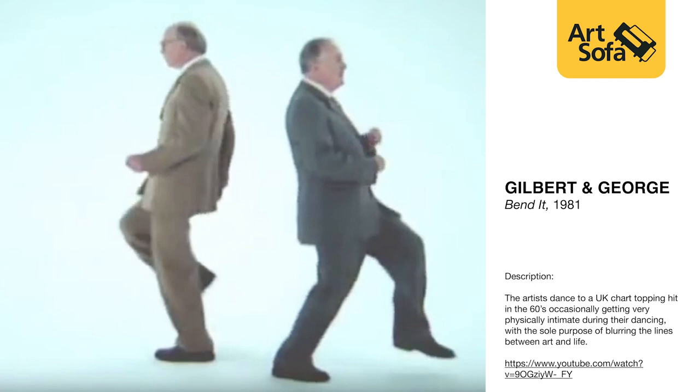Gilbert and George. I don't know. You're not a big fan? Nah, I guess maybe not this piece. I don't really like their prints and paintings and stuff. I like their performance exclusively. I think their performance pieces are really nice. I think I'll give this a B or a C. Okay. I would give this one a B.